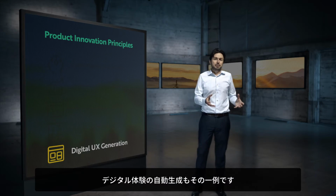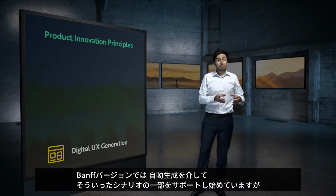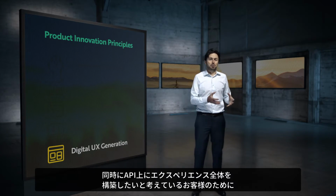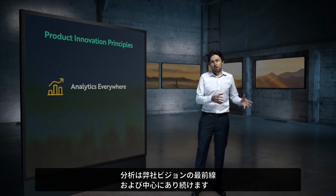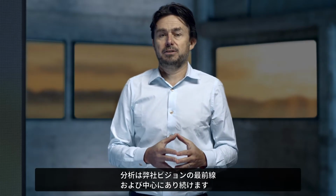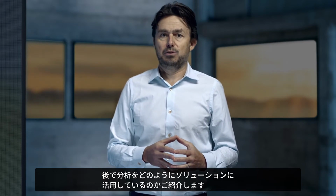Auto-generation of the digital experience is an example of that. With Banff, we start to support some of those scenarios via auto-generation, while at the same time, we'll still support an API-first approach for customers that want to build an entire experience on top of the API. Analytics was, remains, and continues to be front and center of our vision. And you will see a little bit later today how we are leveraging those analytics in our solution.